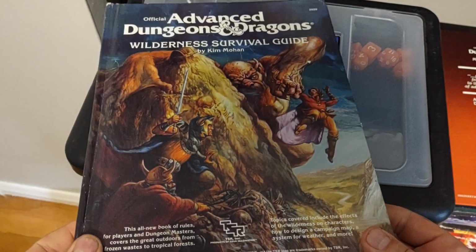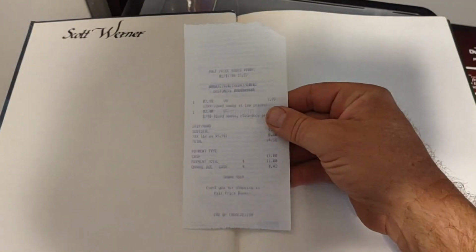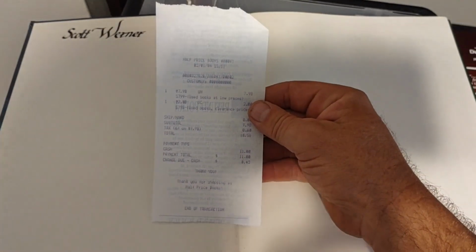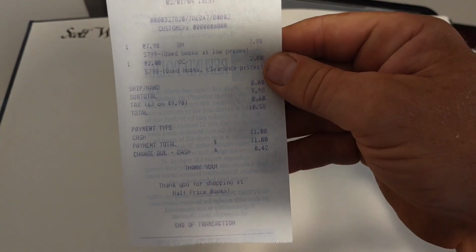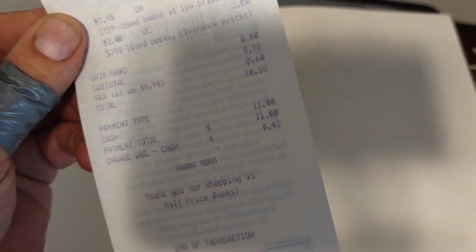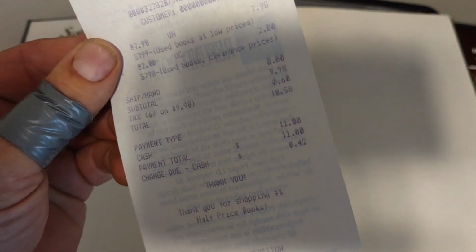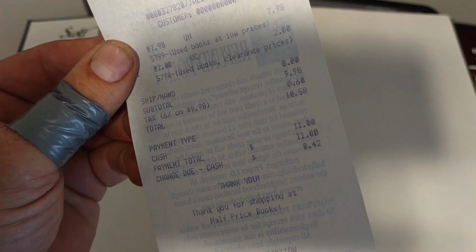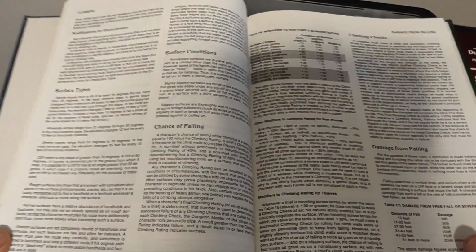This is the terrible thing about getting older, is that awareness that you're, okay, Scott Werner. Okay, look. I'm not sure how visible that's going to be on camera. Anyway, there is a receipt from Half Price Books. Indicates that I purchased a couple of them. And this was back in 2004. So yeah, I've been looking for these books for many, many years.